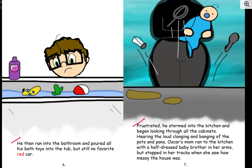So, can you think of a better way Oscar could have handled this? Instead of shouting at his mom in the very beginning of the book, he could have stopped and he could have thought about his choices. Shout at her or figure something else out. Talk nicely to her.